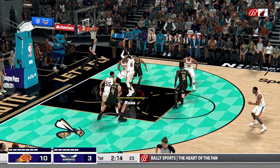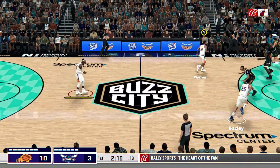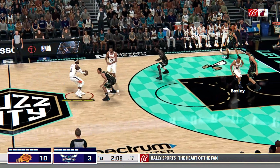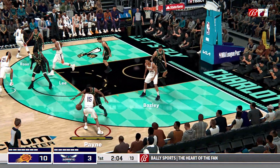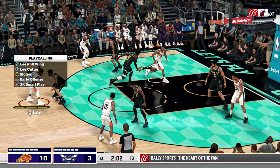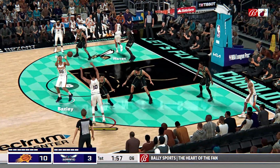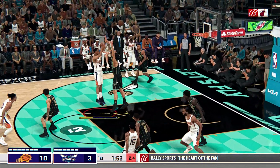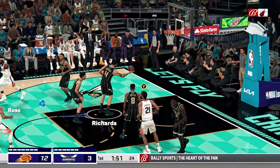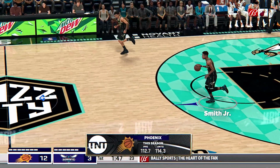That one misses. Suns leading by 7. Ross dishes to Warren. Now the pass to Lee. 2 minutes remaining in the first. Pass to Baisley. Shot clock at 5. Unloads from 13. Again, Phoenix. Baisley not operating a ton in the mid-range, but on the money that time.